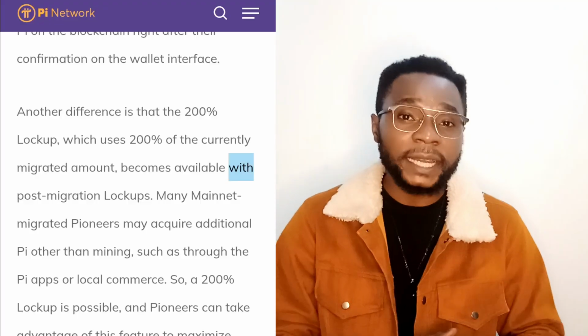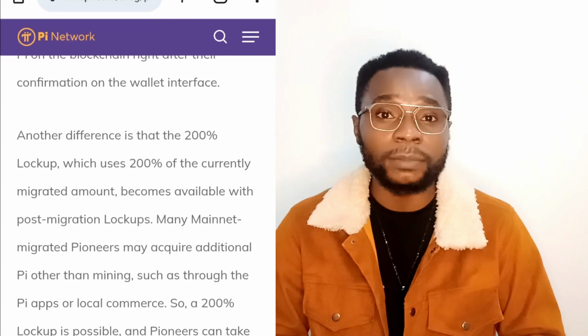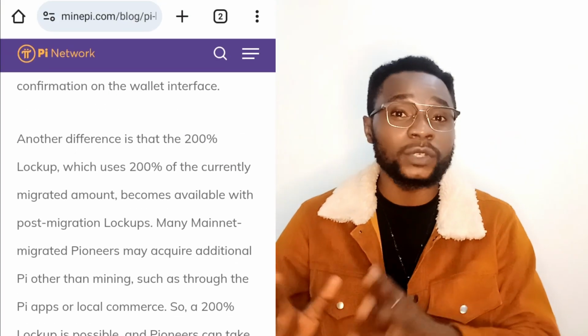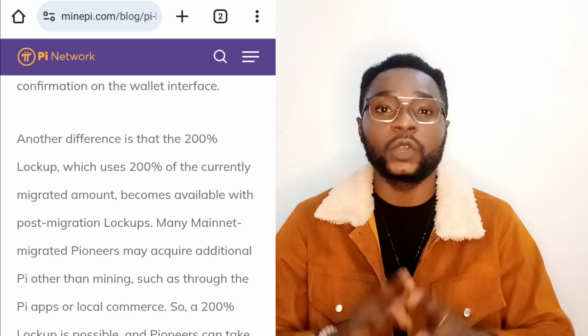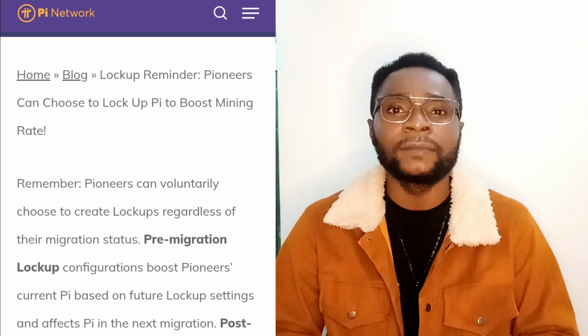And here is a pro tip for us guys. If you're yet to migrate your token to Mainnet, go ahead and set up a pre-migration lockup. And if you have already migrated your tokens to Mainnet, you can go ahead to set up the post-migration lockup in order to benefit from up to the 200% allocation. And here is a flexible strategy for us, guys. You could combine both lockups over time, but bear in mind that each lockup is irreversible until the lockup date.